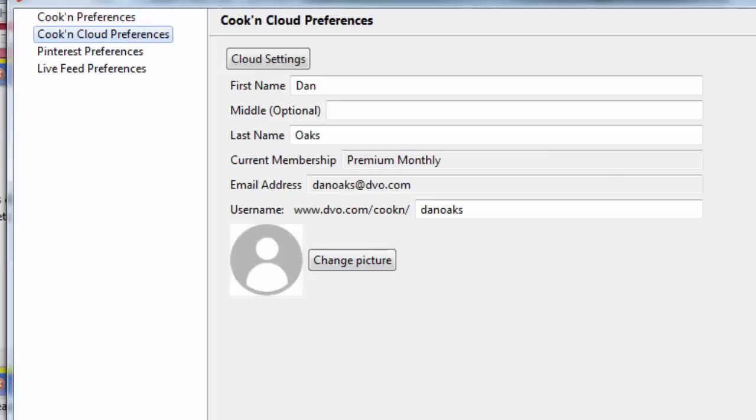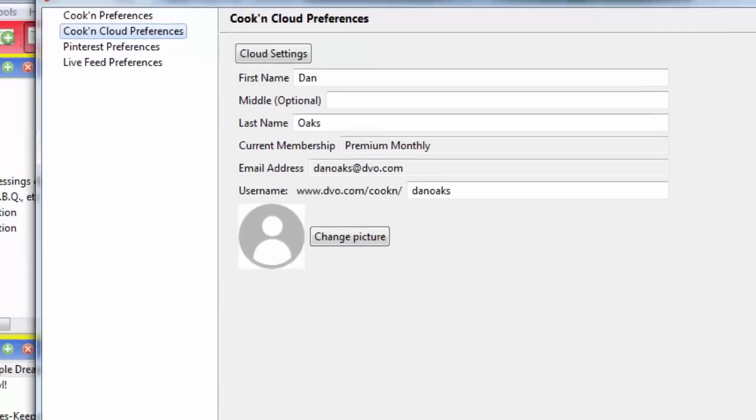I need to actually do that. I haven't done it yet. Yeah, I don't know. I need a good photo of myself. Yeah. I don't know where one is.